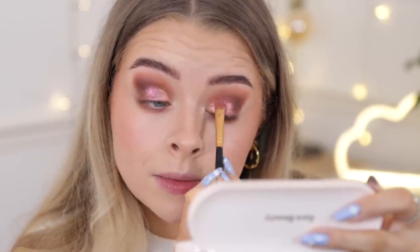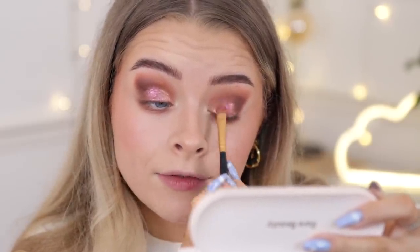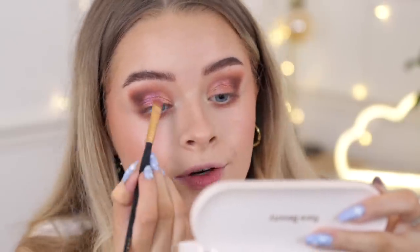Next up, I'm using a flat brush and I'm just gonna take a little bit of this. Actually, you know what? Let's go with the slightly pinky toned shimmer, this one. And I'm just gonna take some of that on my brush and put that on the very inner part. These shimmers are really lovely, actually. They're very, very soft and almost feel buttery. Putting some of that on my lower lash line.